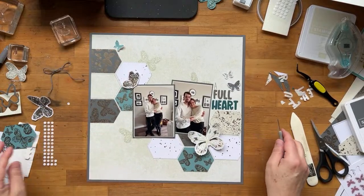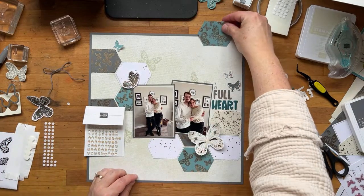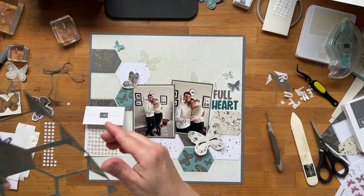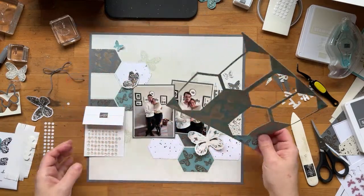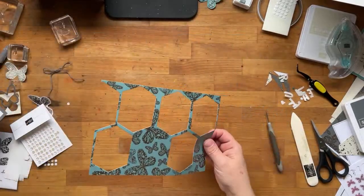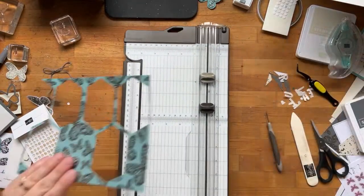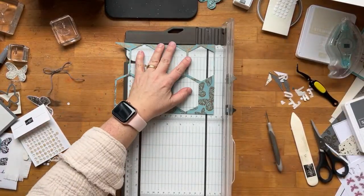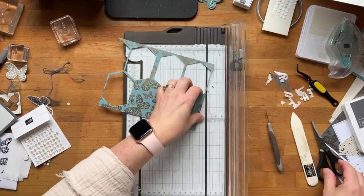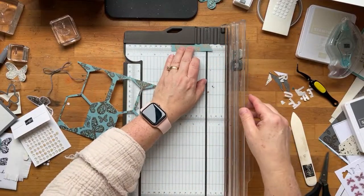All right. Okay, and then I think the last thing, because I'm really not, oh, you know what? I have an idea. Okay, so I have some scraps left because I do feel like it needs something up there. So I have these scraps left from when I cut out those shapes. So I'm just gonna cut a little strip. And let's cut that so it's straight.